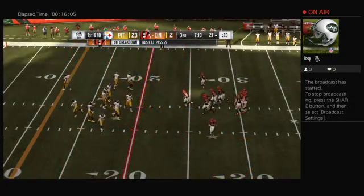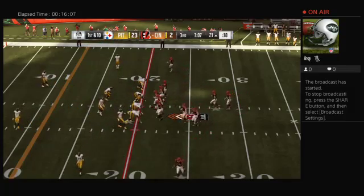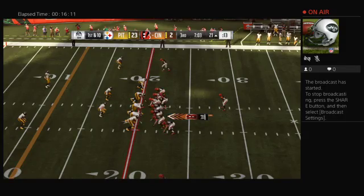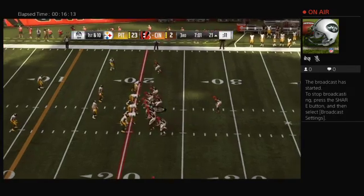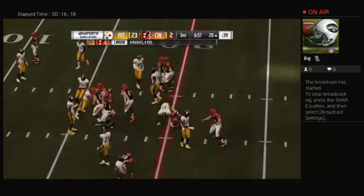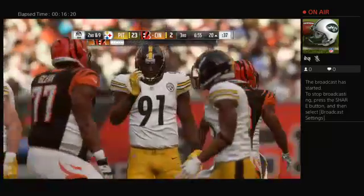Andy Dalton now 6 for 6 since coming back out of the locker room. It's 1st and 10. Dalton with a give here to Mixon. And not much to speak of there. Maybe a yard down to the 20.